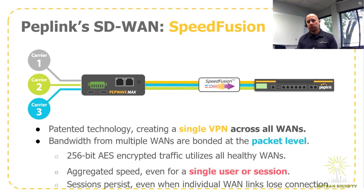And then the third one is bandwidth bonding, and that's where you can take all the available WAN links, whether it's wired or cellular. You can bond them together to get a faster throughput of your device, whether it's download or upload.